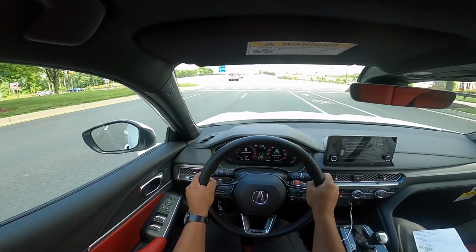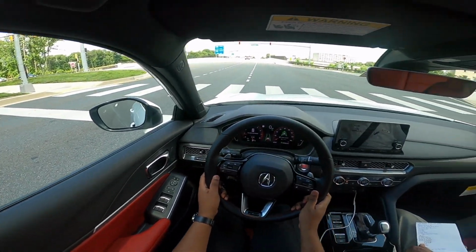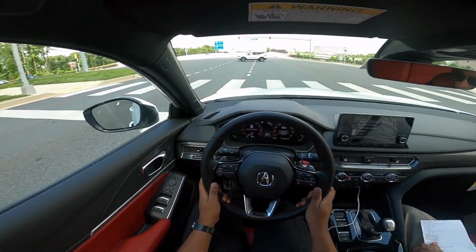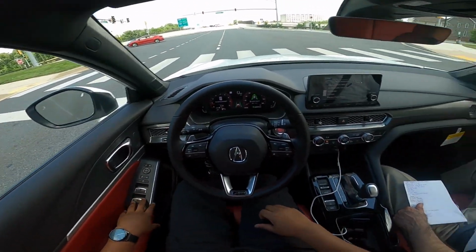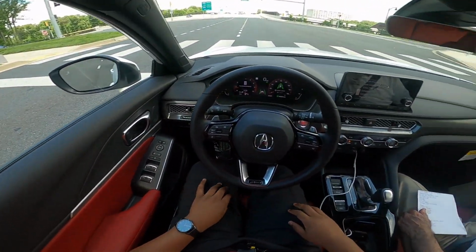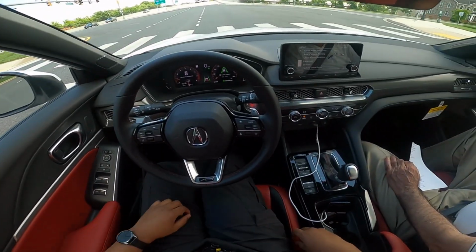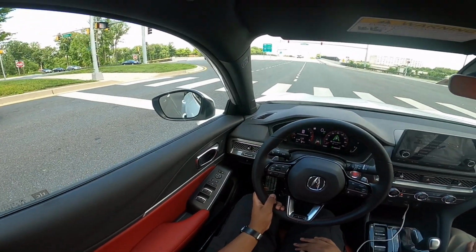Oh, look, we got a red light. After having a little bit more seat time in the Integra, I do have to say that I do like the red interior. It's a lot better. I like the accents of it. It's not like too much red, but they break it up enough. Some red right here on the side, and it's broken up right here on the seats with some black. So overall, it's pretty nice.